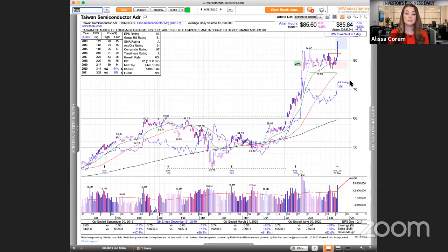Yeah, that's right. A gain of almost 7%, heavy volume to boot, and finishing well within that 5% buy range for that traditional buy zone. And yep, we talked about it first thing on IBD Live, and it's been on our radar with this tight action over the last couple of weeks.